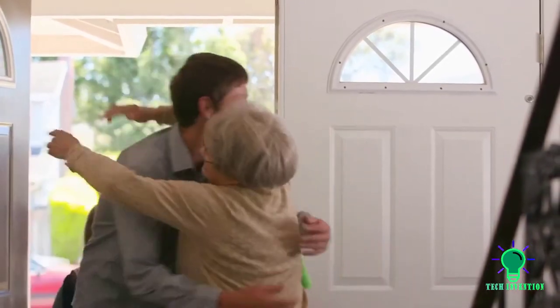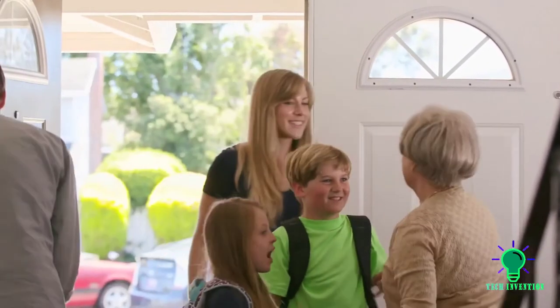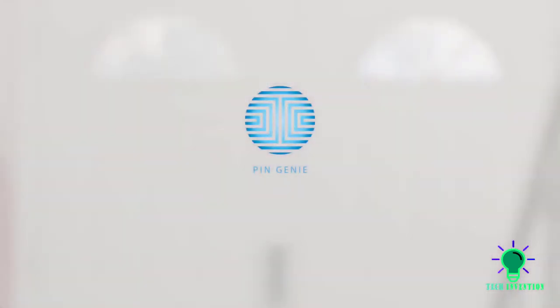We've done the research, designed prototypes, and surpassed the home security standard with a variety of certifications. We are ready to mass produce our PIN Genie Smart Lock. Click the green button below to back our project and make your home safer and protect what matters most to you.